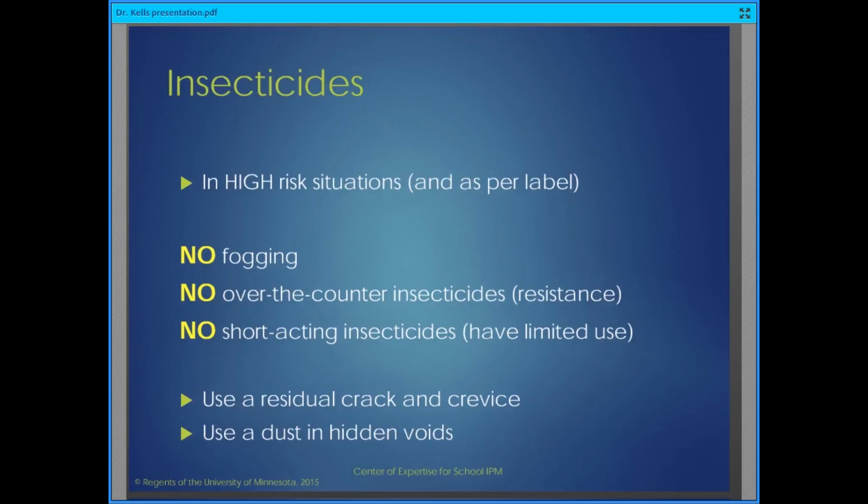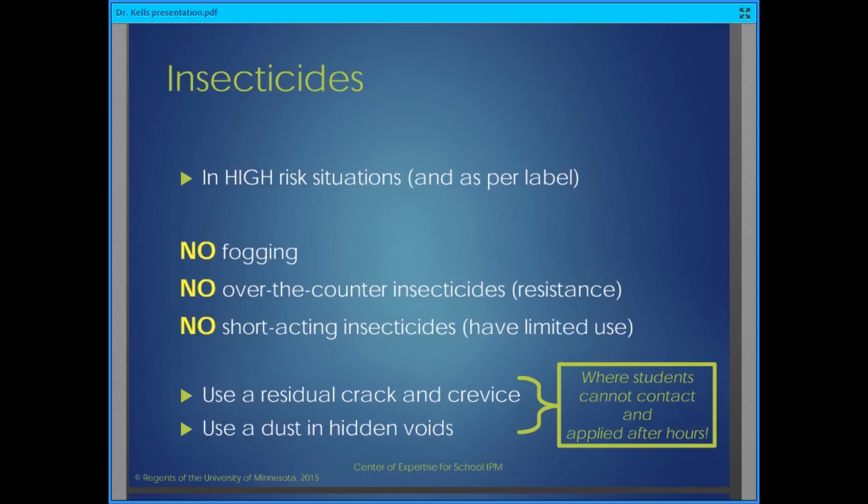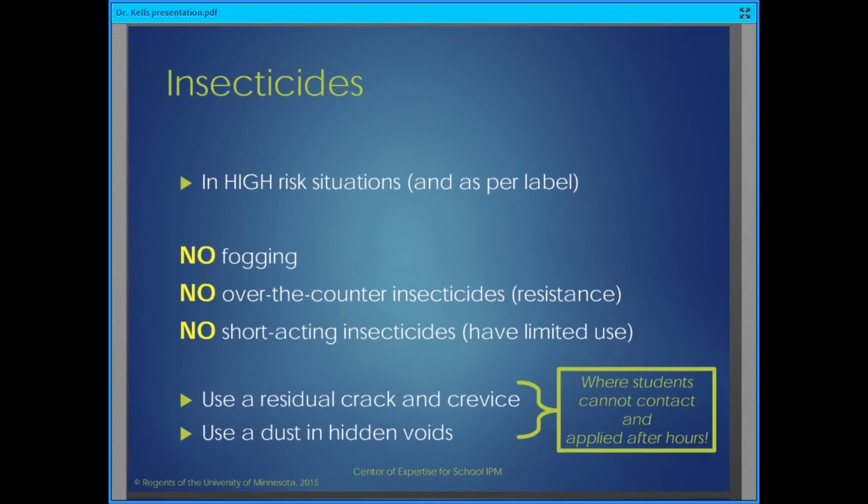Please keep in mind that we want to add that extra layer of security for students. So we want to place these materials where students will not contact the insecticide, and then we also want to apply this after hours to allow a very large margin of safety for the application. A lot of the labels say that once the residues are dry, then, say, an apartment can be released.